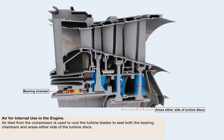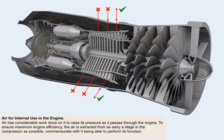Air bled from the compressor for use in the engine is used for internal cooling, for instance cooling the turbine blades. That air can also be used for sealing bearing chambers and areas either side of the turbine discs. Air has considerable work done on it to raise its pressure as it passes through the engine. To ensure maximum engine efficiency, it's logical to extract the air from as early a stage in the compressor as possible, commensurate with it being able to perform its function.